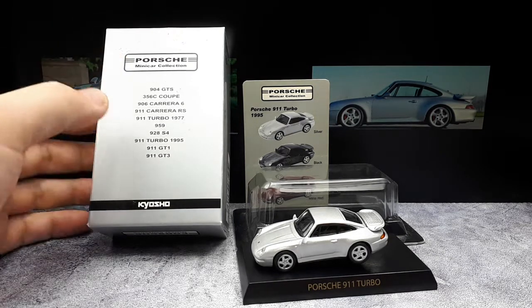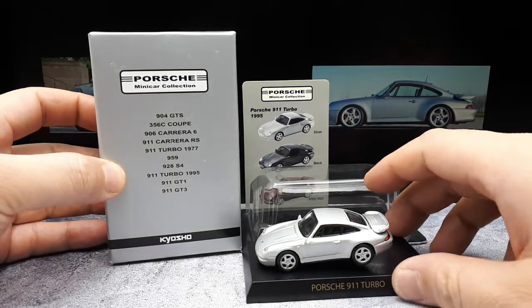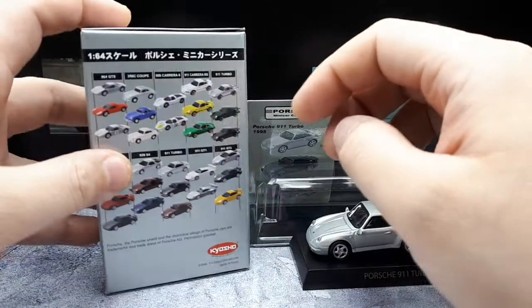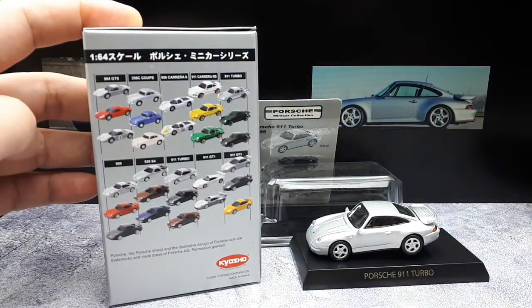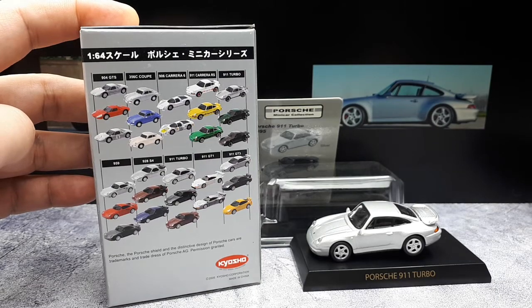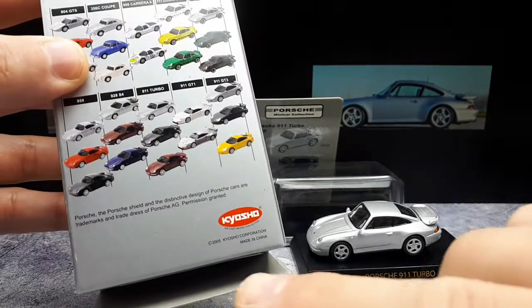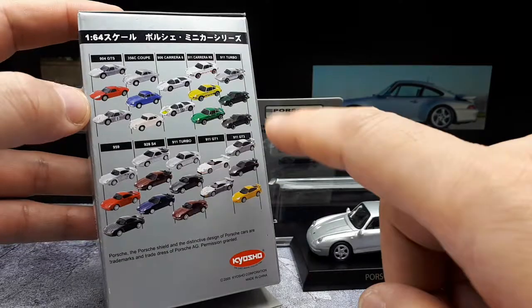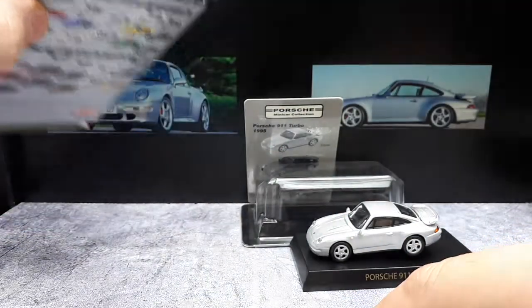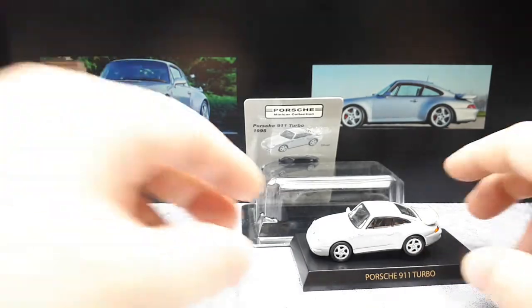This is the first Porsche mini car collection, so it's really not the best, to be honest with you. I find that many of the ones I get from this collection just aren't as polished as their later versions, but still, let me focus on the back of this so you can see what else is in this collection. You'll see in the bottom there it says 2005, so they're still kind of learning, refining their skill set in making models.